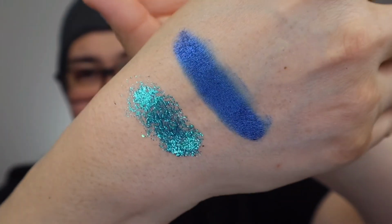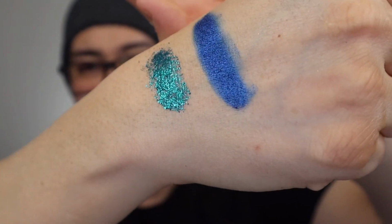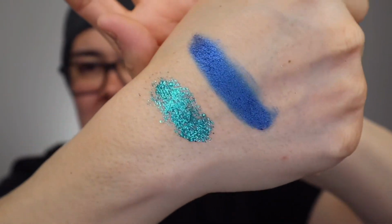I'll do a quick swatch on the back of my hand. And guys, that's what the shade looks like. I'm trying to do the best swatch I can, but it's hard to show how pretty it is under these lights. But it's stunning. I'm going to swatch one more.